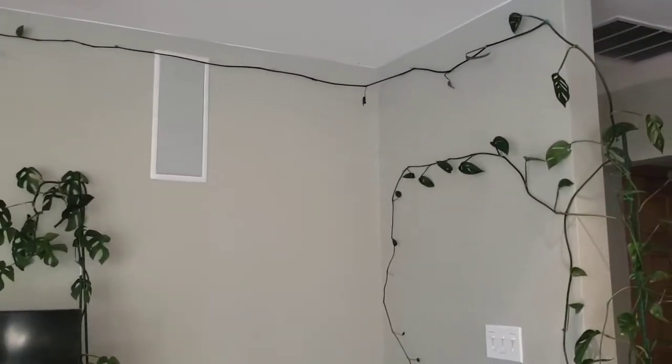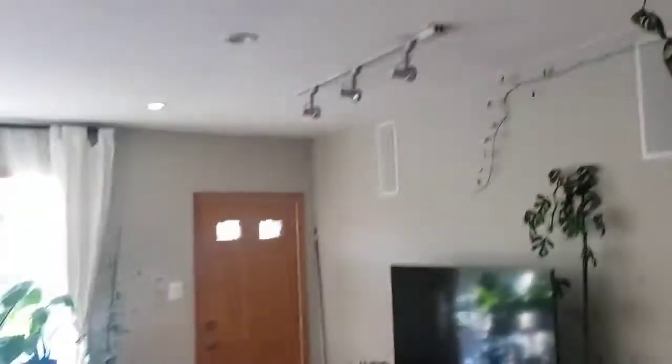We've slowed down on bringing new plants into the house. At one point, there were like 114 plants in this little room, and I've got a tiny house.